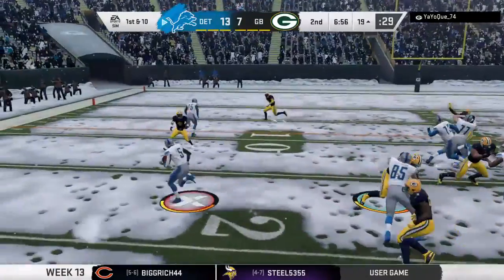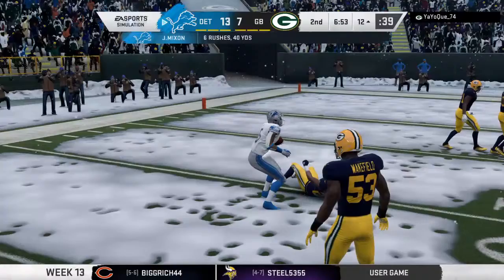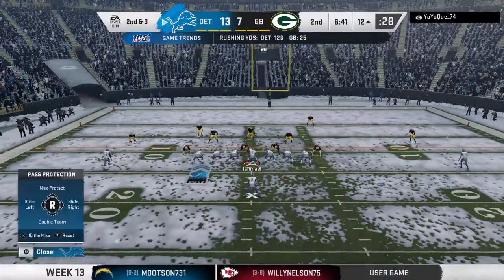Mixon with a first down carry. And he's going to push his way down to about the 12. 7 yards on the pickup there, and it'll leave him with a 2nd and 3.